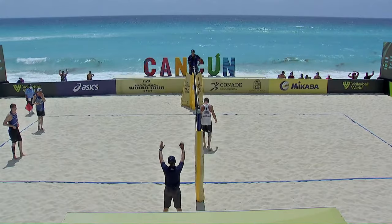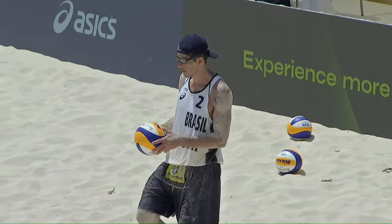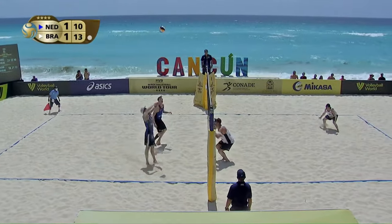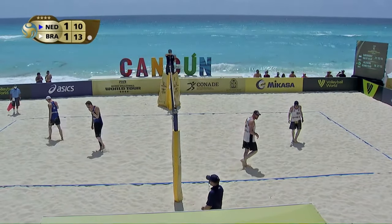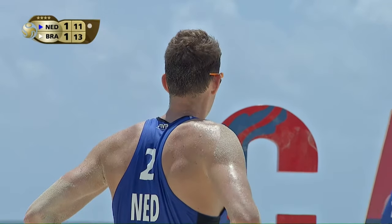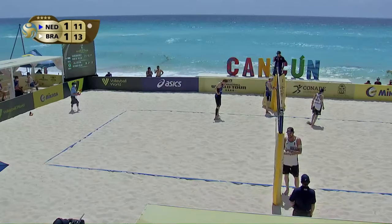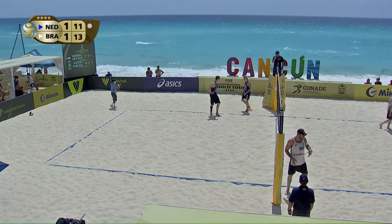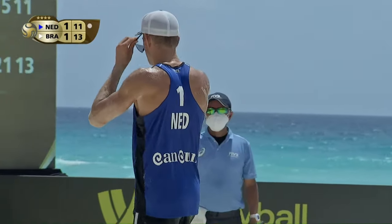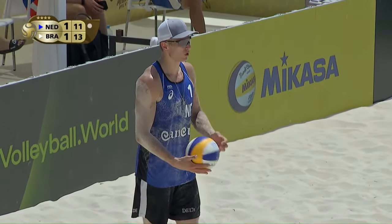It is indeed show time. Time to show what these athletes can do. And for the Netherlands, what they need to do is get side out. Achieved courtesy of the ball off the hands of Alison. But now for Brazil, a side out for them brings up a match point opportunity. Van der Velde.